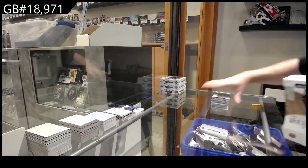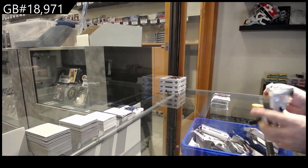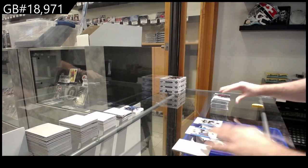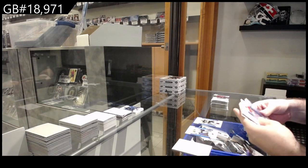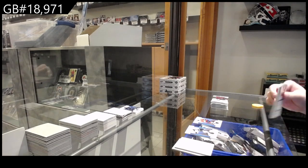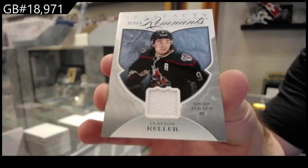All right. Let's see what box number 2 has in store. $2.99 for Boston, Linus Ullmark. $1.99 for the Panthers, Reinhart. Remnants jersey, Keller for the Coyotes.